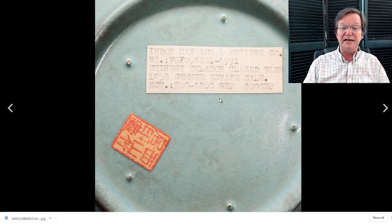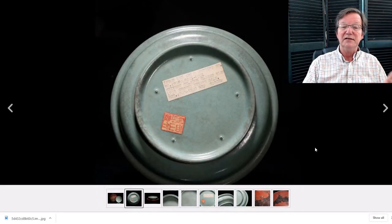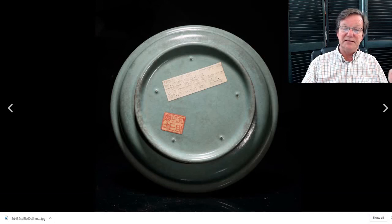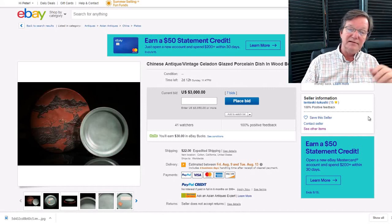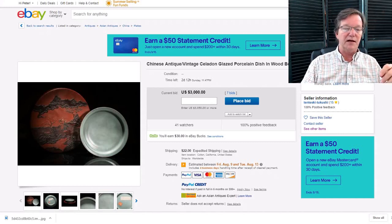Now, he's listing it as vintage. He's not making any claim that this is Rouware or anything else. But I can tell you, it's not old. Vintage is exactly what it is, and it's up to $3,000, has 7 bids, and I think there's something going on here. The seller has 15 feedbacks, located in California. Be very careful of this piece. If you have it on your watch list, do not bid on it.